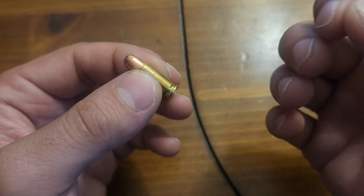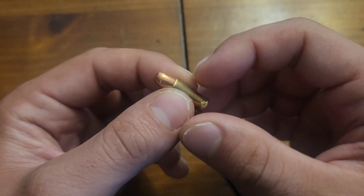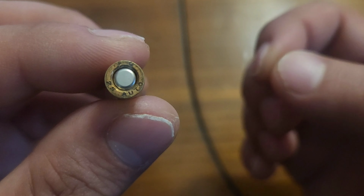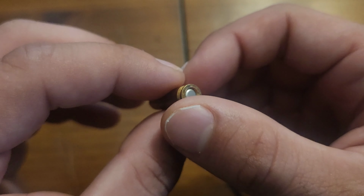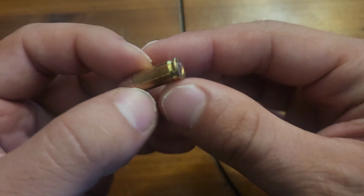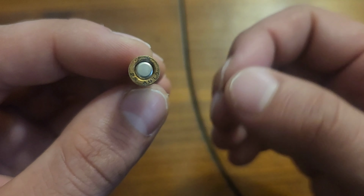However, before we go into that, the history, performance, and all that stuff of this very legendary round, we will first do what we always do and take a look at the headstamp, which on the top we can see FC, standing for Federal Cartridge. This is, of course, produced by Federal. In particular, this one actually comes from a box of American Eagle, and it is a 50 grain loading. And on the bottom, we will see we have 25 auto for the caliber 25 automatic.